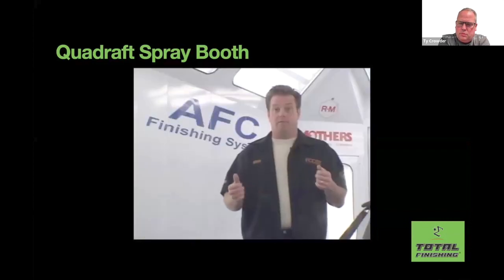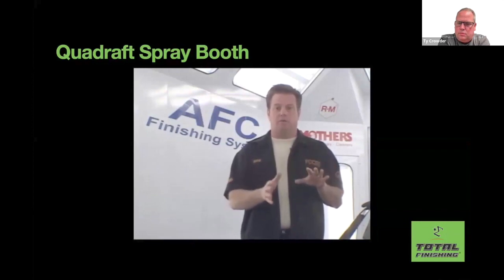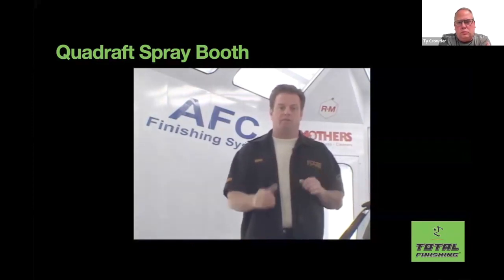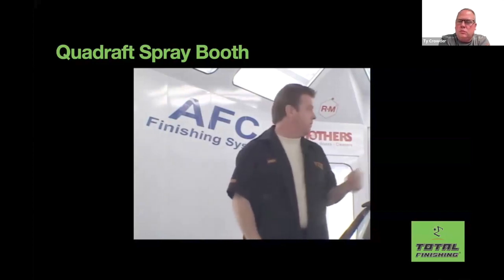When I think of the name Foose, I don't only think of my family name, but I think of a group of guys that get together to do their best in building a car. Our name is on every vehicle that comes out of Foose Design. Obviously, we're only interested in products that perform at a very impressive level. The Quadraft spray booth meets all our demands. Charlie, tell them about it.